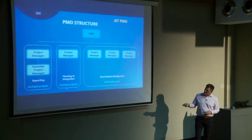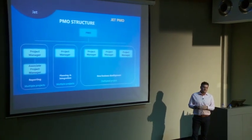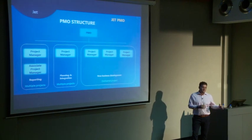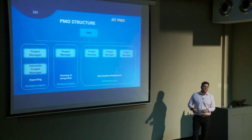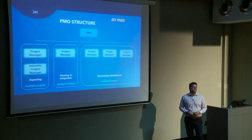And then again, these guys on the left, they would look after, not run, but they would be involved in multiple projects, but they won't overlap as much, right? So they also do reporting, but they'll support different projects as well. So we won't have both project managers on a single project. They'd have their own grouping of projects that they facilitate. Any questions around how it's structured?